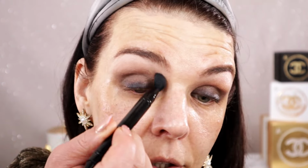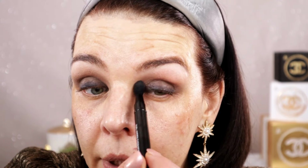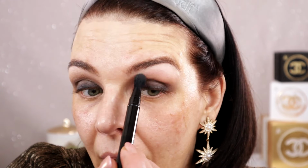This color doesn't have much pigment, it's very soft, but it is very pretty, how this product layers on my eyelid. Again, same eyeshadow, I am just applying right here above my crease area. I'm blending a little bit, adding a little more color, because this is a very pretty soft color, and again I love the texture of this color.